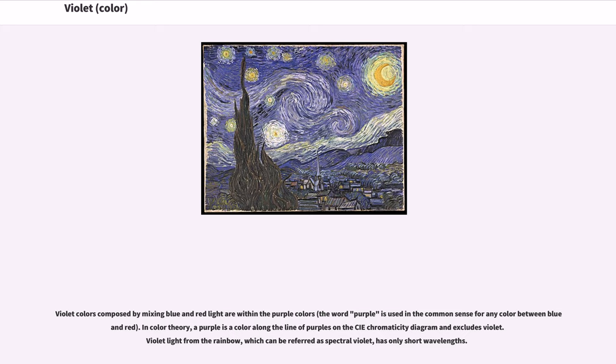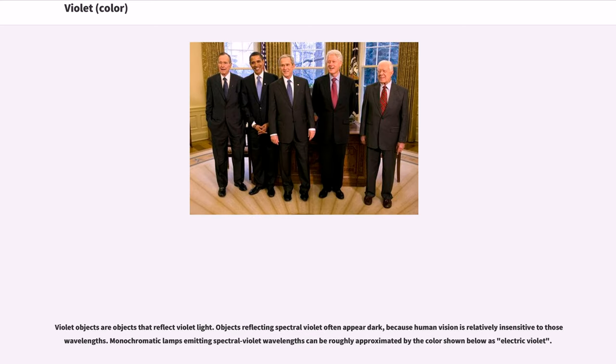In color theory, a purple is a color along the line of purples on the CIE chromaticity diagram and excludes violet. Violet light from the rainbow, which can be referred to as spectral violet, has only short wavelengths. Violet objects are objects that reflect violet light. Objects reflecting spectral violet often appear dark, because human vision is relatively insensitive to this wavelength. Monochromatic lamps emitting spectral violet wavelengths can be roughly approximated by the color shown below as electric violet.